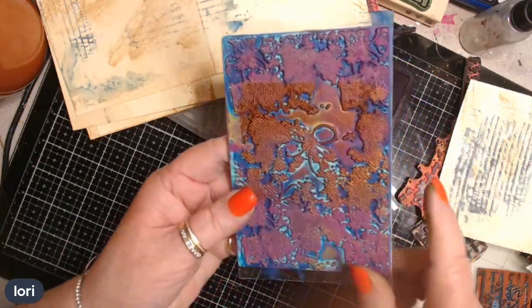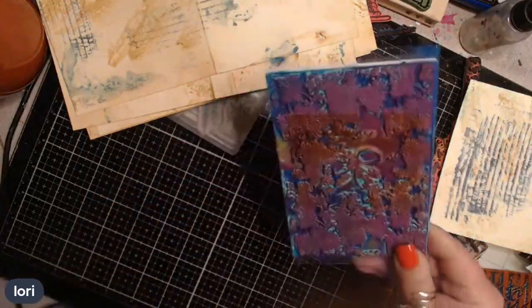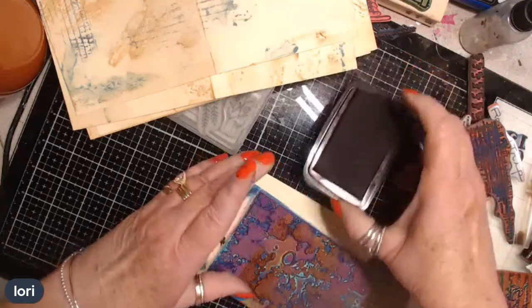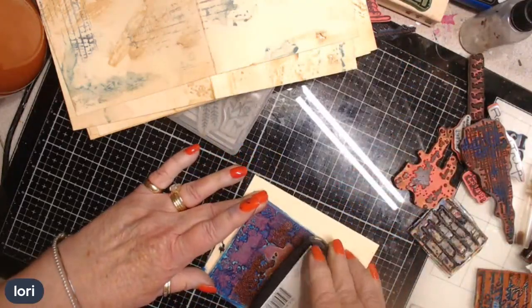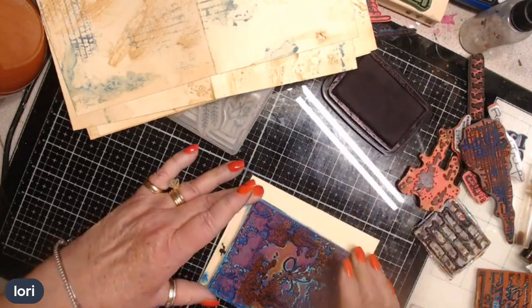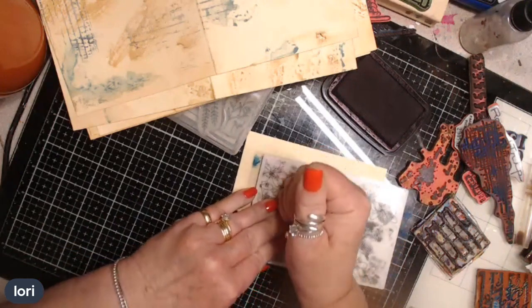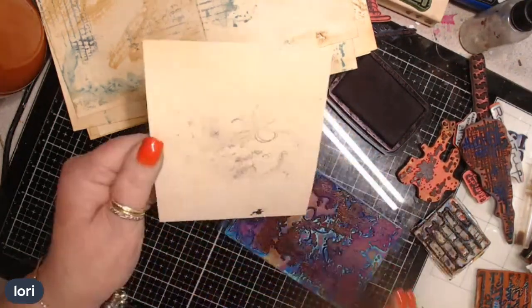See what I do? I haven't cleaned them all. I've got to get some Murphy's oil. But see, that's a really cool stamp, but who knows how it's going to turn out, because Lori put it in paint. And she doesn't clean up after herself. I'm trying to be better. I'm doing a little better, I have to say.